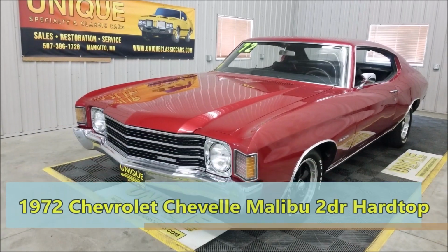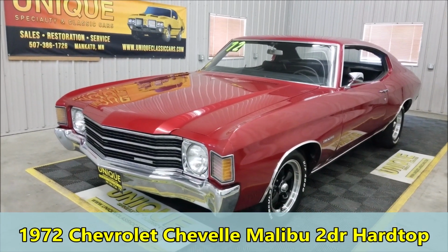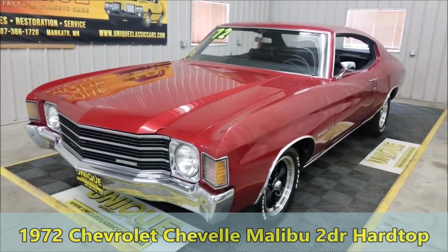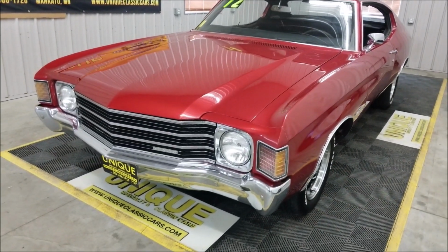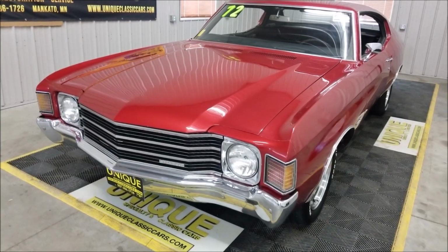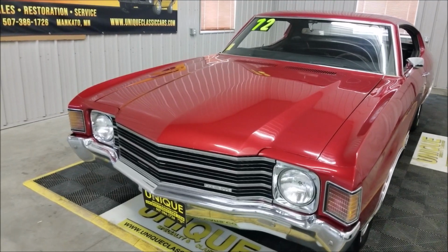Check out this 1972 Chevrolet Chevelle Malibu. Nice looking two-door hardtop here. This particular car is powered by a 350 Chevy V8 underneath the hood. That's paired with a 4-speed manual transmission.